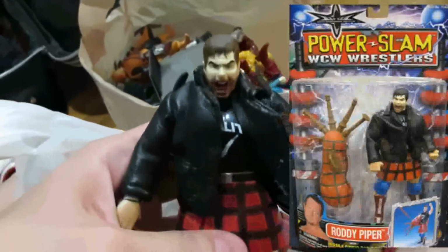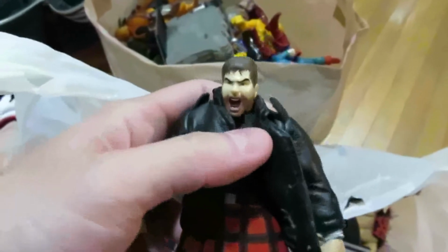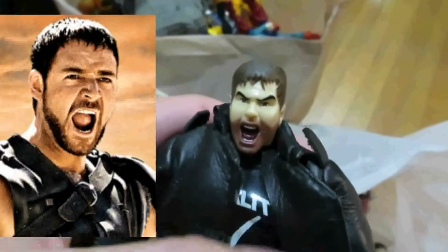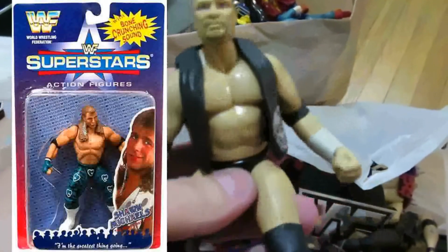It is complete. Turbo Cycle. Oh, my favorite version of Roddy Piper. This is when Toy Biz got the license. Love this figure. Looks like I bought one and customized it because it looks like Russell Crowe from Gladiator. I still love these guys. This is mine from when I was a kid.